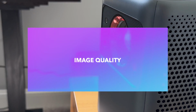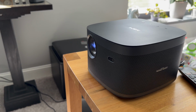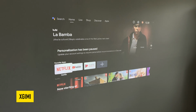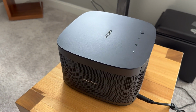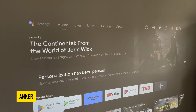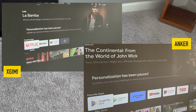Anker sports an industry premium 2200 lumen laser technology, whereas the Xgimi has a more standard 1500 lumen LED tech, and the difference is noticeable but not deal-breaking. Without question, the Anker is brighter and a little bit sharper, but it's not so mind-blowing that you should write off the Xgimi just yet. They both have a very crisp 4K image, and in a dark room or outside from late afternoon to evening, you'd have no problems with image quality on either device, but the Anker does win for image overall.